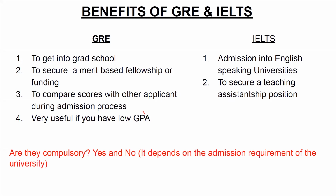It depends on the requirements of the university. If the university says that students coming from this country who are applying to this university must take this test, you have to take the test.